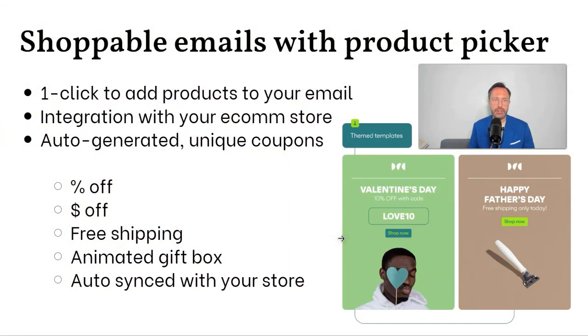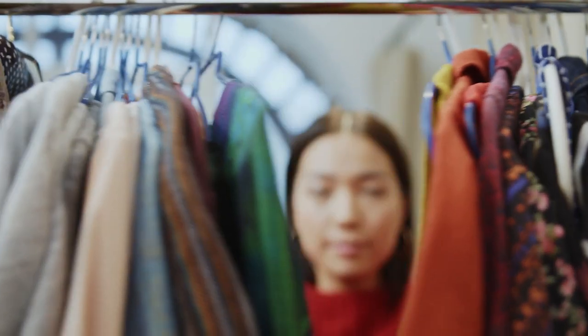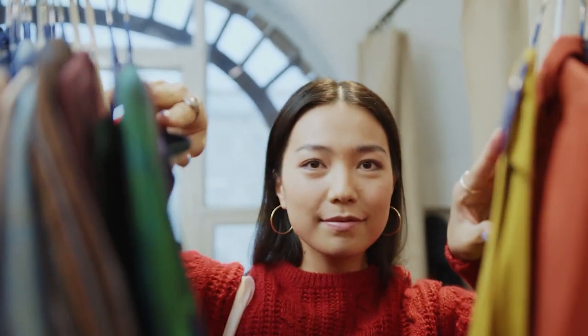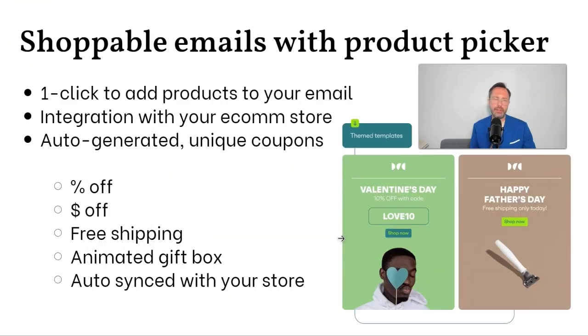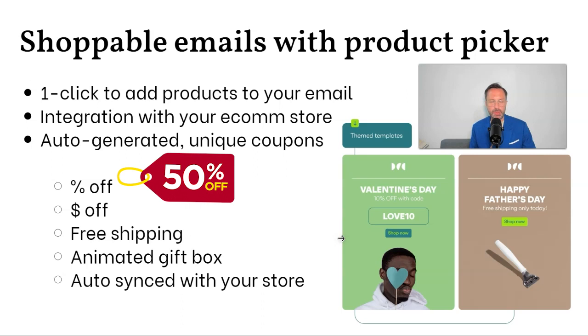You don't have to copy paste the title, the description, the photos, etc., because of the integration with the e-commerce store. The other thing that you can do is you can have automatically generated unique coupons. Why? Because it's a better shopping experience when people are given the opportunity to act on specific offers like coupons. So you can have a specific percentage off, specific dollar value off. You can offer free shipping.